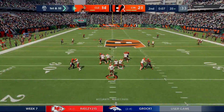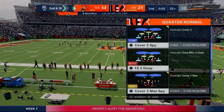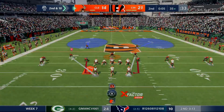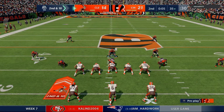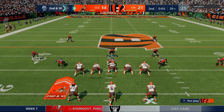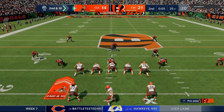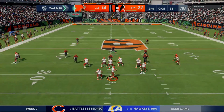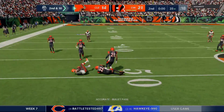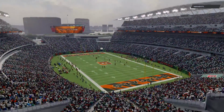From the shotgun, it's Mayfield. And lucky to get away with one there. That one nearly picked. 2nd down. Here's 2nd and 10 now from the 35. Final play of the half, Mayfield. Looking left side, that's caught by Landry. And getting this just shy of midfield, they'll spot it at the 49.